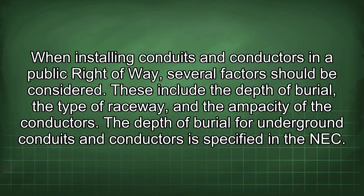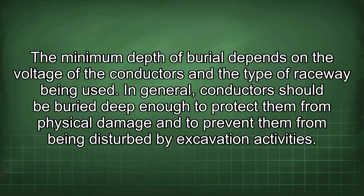When installing conduits and conductors in a public right-of-way, several factors should be considered. These include the depth of burial, the type of raceway, and the ampacity of the conductors. The depth of burial for underground conduits and conductors is specified in the NEC. The minimum depth of burial depends on the voltage of the conductors and the type of raceway being used.